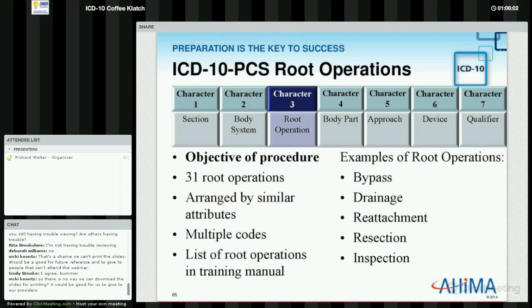The third character in a PCS code is the root operation. Every character in a PCS code is equally important, but this is really the most important and the main piece of the procedure. It's the objective of the procedure. Why was it done? What was done? And there are 31 root operations, and we're going to talk about those more extensively.